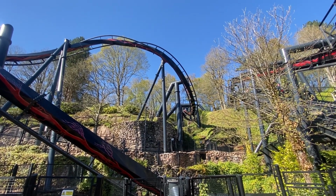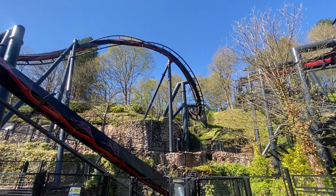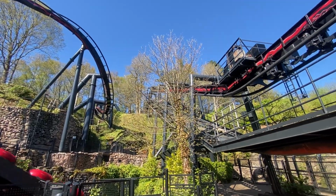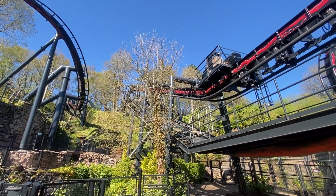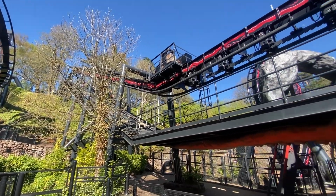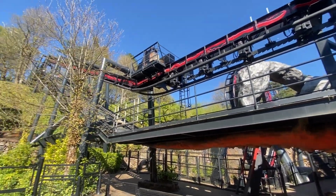They did say that the lift hill is 40 foot, but from the top of the lift hill to the bottom of the loop is about a 108-foot drop. So obviously Nemesis Reborn is quite a small ride, as the park can only build below the tree height, but it was very interesting to see.